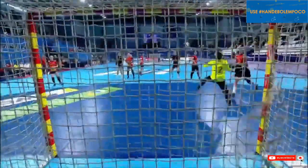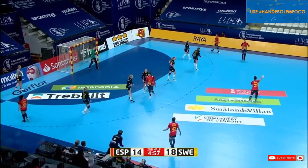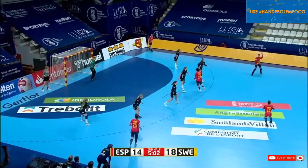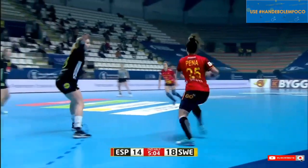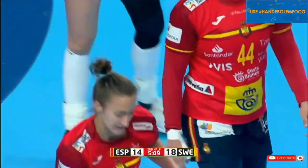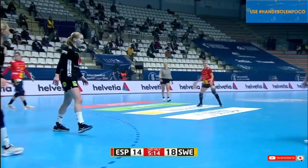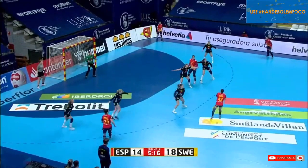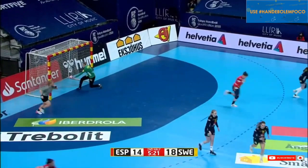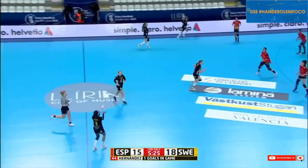Underneath Navarro. So it's all gone south, I'm afraid, for Spain. 5 minutes into the second half, they're back to where they were early in the first half with a 4-goal deficit. Into the line, good play. Put away by Inhoa Hernandez, her first of the game.